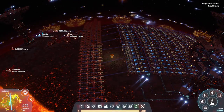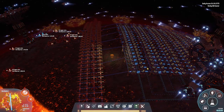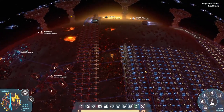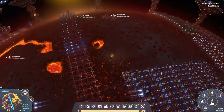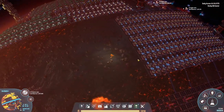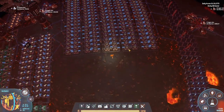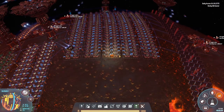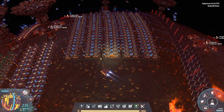Quite a lot has been going on in between episodes. I have been pretty busy scaling up our production, basically. That is what I've been doing, and I've been scaling it up quite a lot. So, these are our magnets now. Five rows producing 30 a second each.